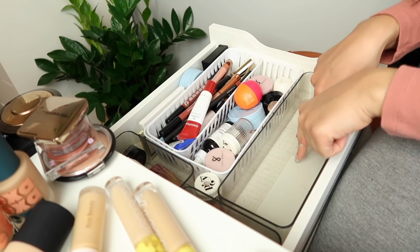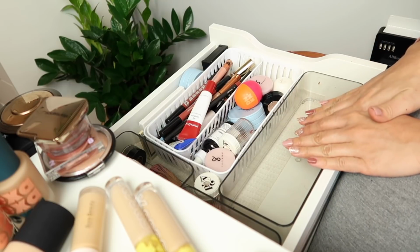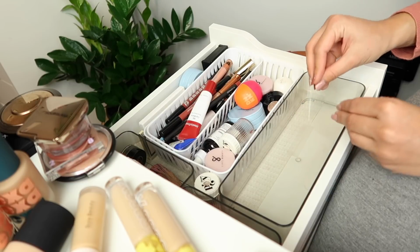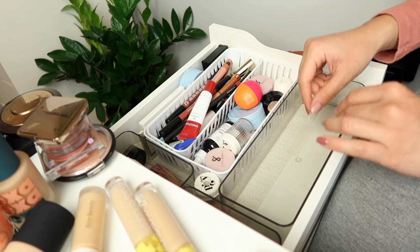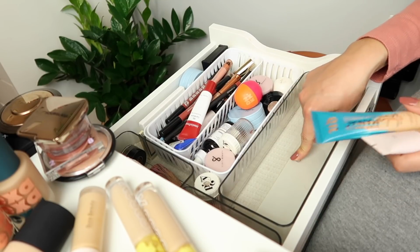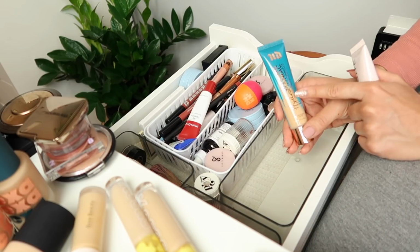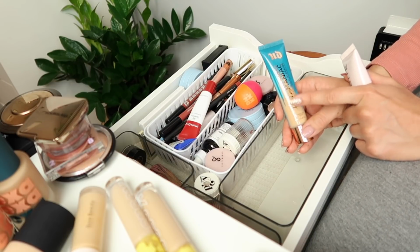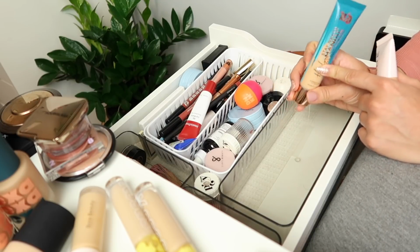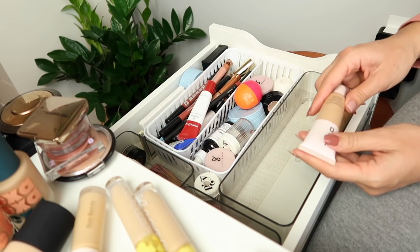I am going to leave this insert in here, but I am not going to put my cheek products in there. I just don't think I need that many cheek products in this everyday drawer. I could use them other places. So for now I am going to put the foundations that I want to keep in this drawer in this little insert. I am going to put the Urban Decay Stay Naked Tinted Glow Hydrator in here. I recently got sent this product and it's gorgeous. I cannot wait to use it more often, but that's going in this top drawer.